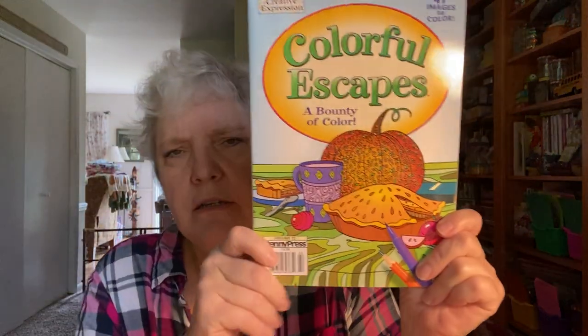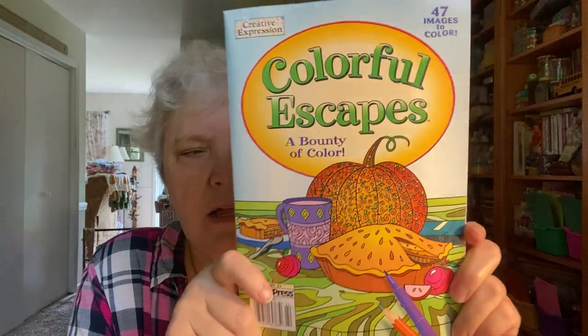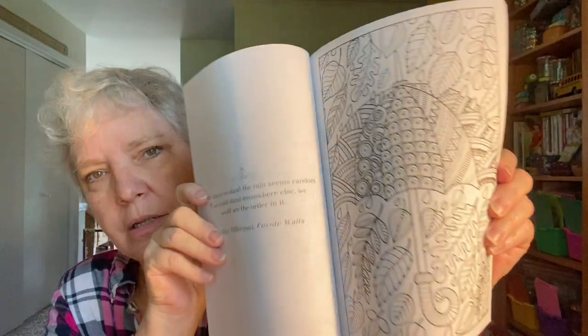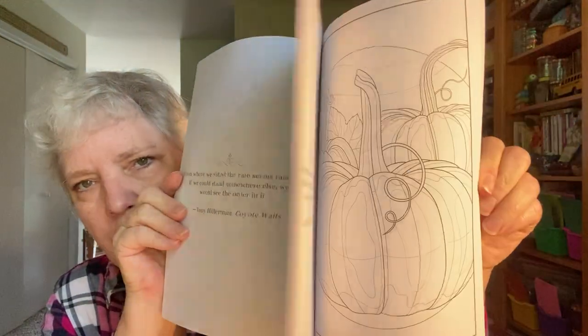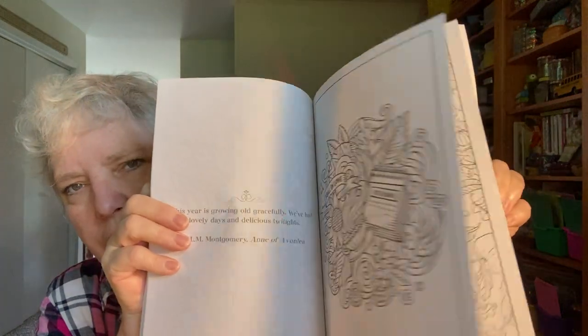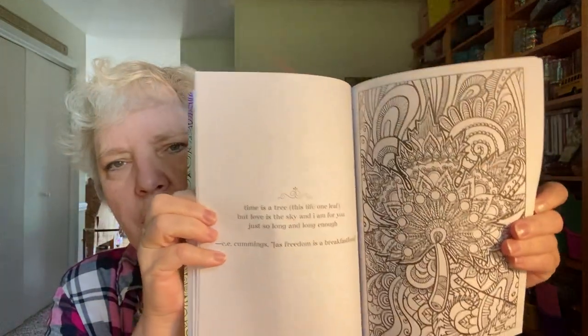And I got this Coloring Escapes coloring book. I mainly got it for this fall picture. I just love fall so much. I want to color that. But there are a lot of other things too. I love rain umbrellas, and there's a really cute umbrella one. There's just all kinds of cute stuff in here to color. What I do with these is I color them, cut them out, and paste them in some of my art journals.